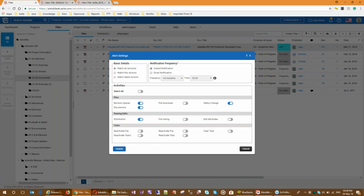What that does is notify you any time a document activity is performed. It could be a revision upload, discussions, comments, the file being downloaded, or a status change. Sharing of files, or a task-based activity as well. I could choose to watch all revisions, a particular revision, or the latest, and then choose to be notified either instantly or via email notifications, which come down to your mailbox every morning as part of summary notifications as well.